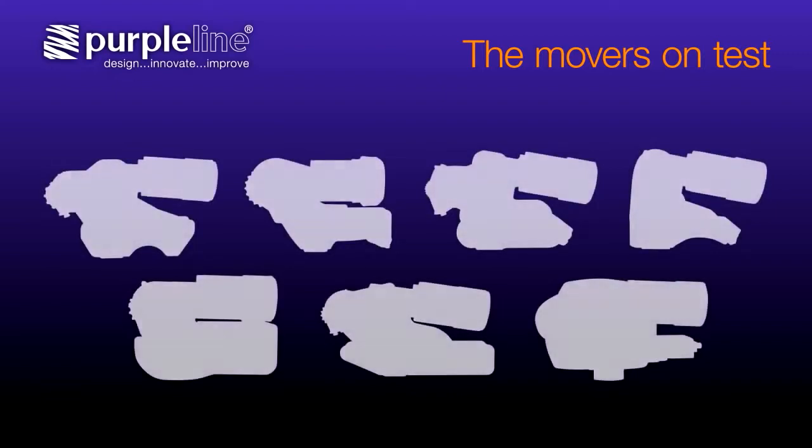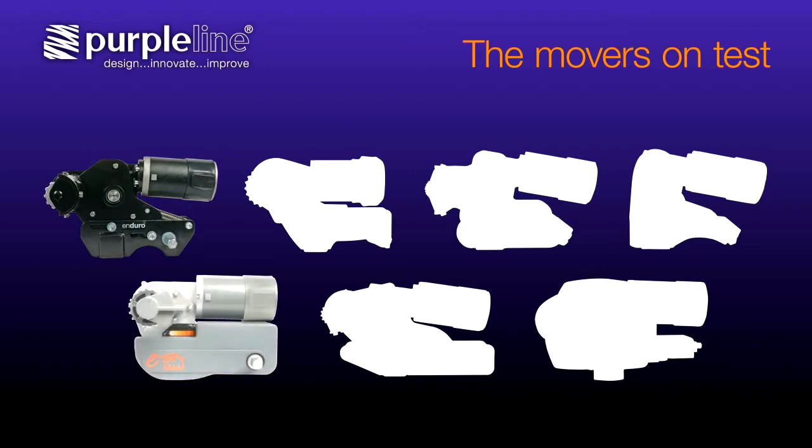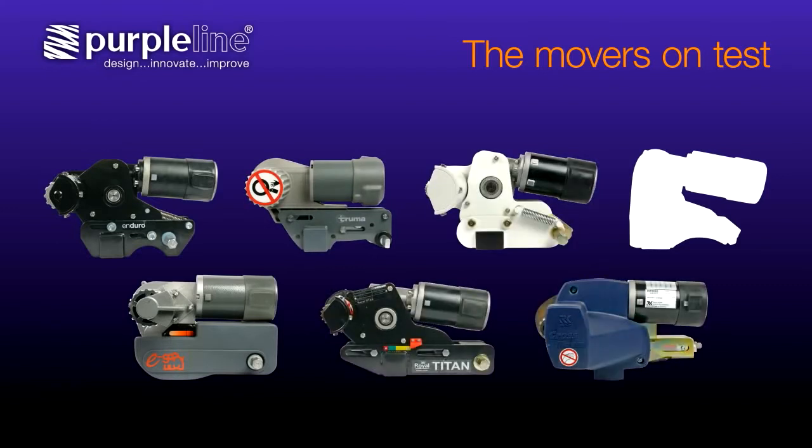The movers chosen were all of a similar type and functionality, and were designed to be fitted to a single-axle caravan. They included Purple Line Enduro EM4444, Purple Line Ego, Truma SR, Royal Titan, Power Touch Heavy Duty, Reich Cross Move, Rhino Charger Mover.